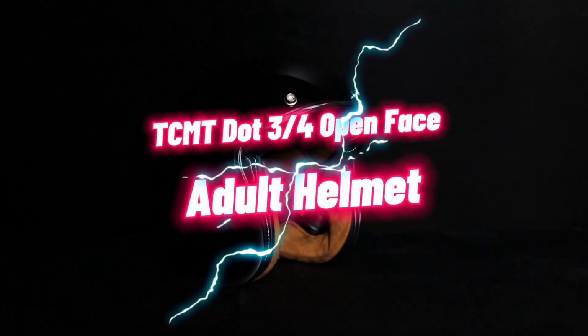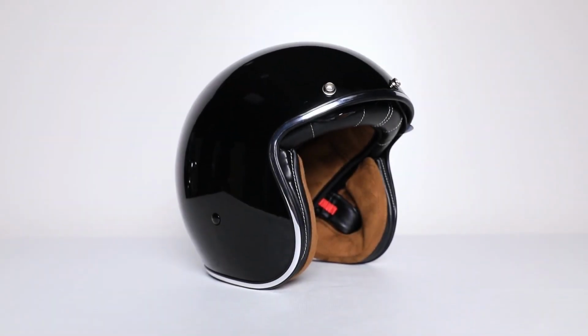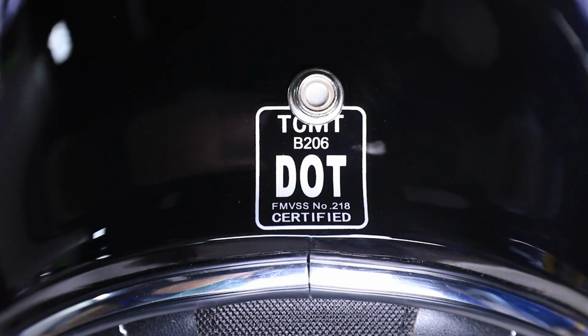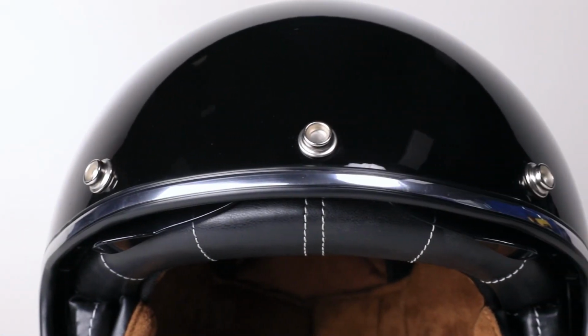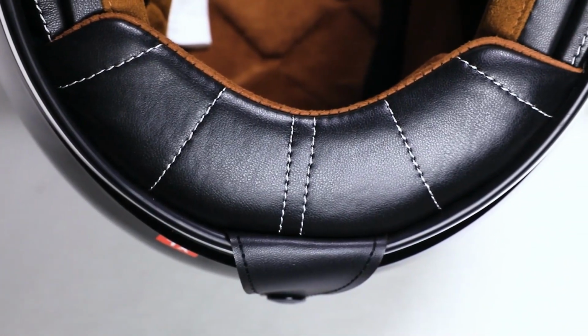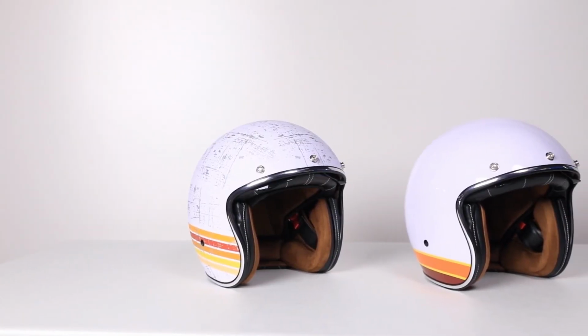Number 3. TCMT 3/4 Open Face Adult Helmet. The TCMT 3/4 open face adult helmet is a stylish and comfortable option for riders who prefer the open face design. This helmet is ideal for use with scooters, mopeds, cruisers, cafe racers, and other street bikes, and is perfect for those who want a retro, vintage look. One of the standout features of this helmet is its lightweight construction.